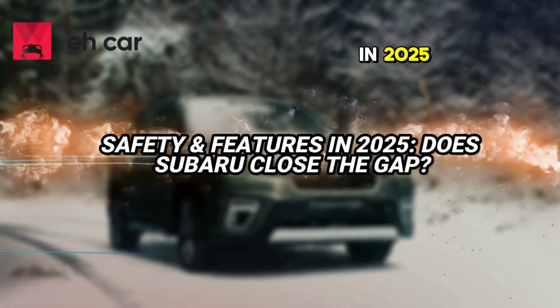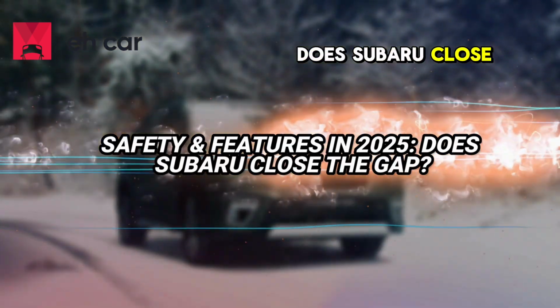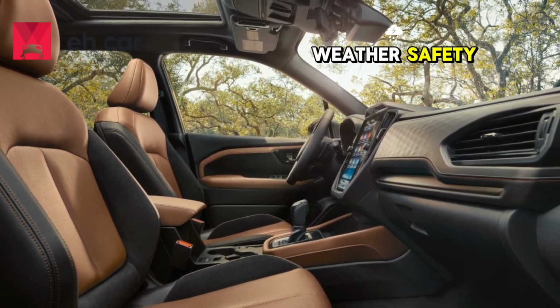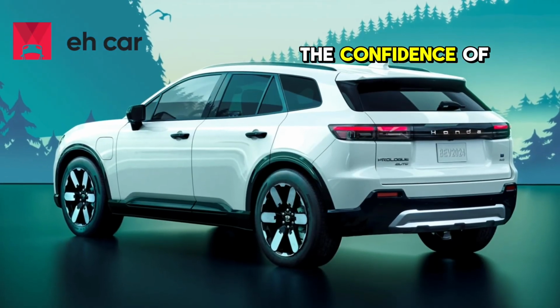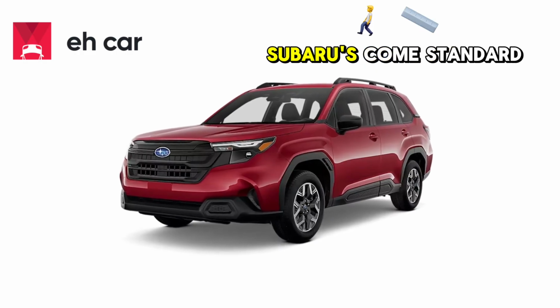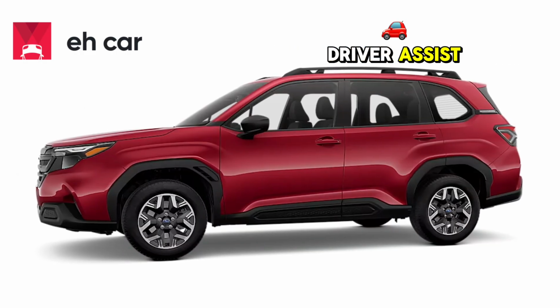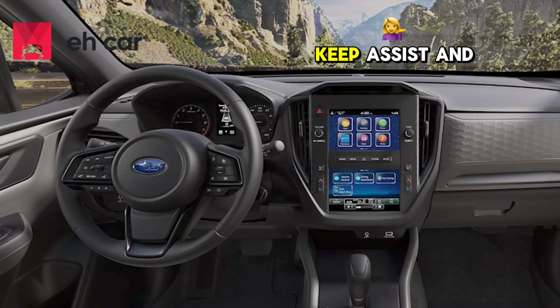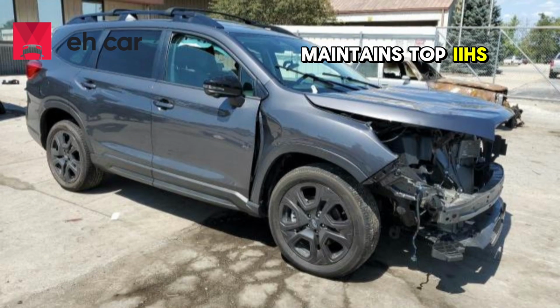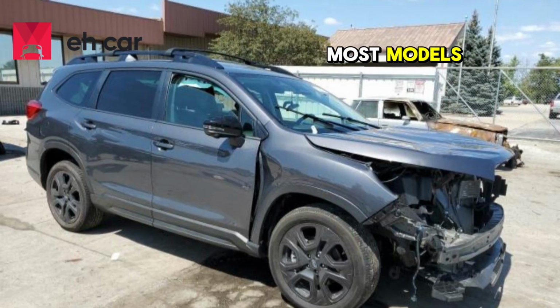Safety and features in 2025. Does Subaru close the gap? Here's where Subaru fights back, because in bad weather safety, Honda can't touch the confidence of standard AWD. In 2025, most Subarus come standard with EyeSight driver assist, adaptive cruise, lane keep assist, and pre-collision braking. The brand also maintains top IIHS crash ratings across most models.